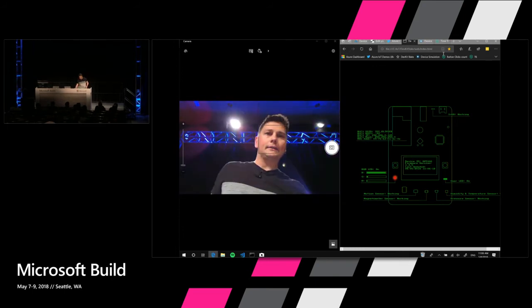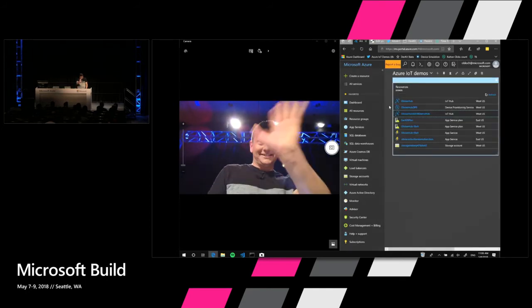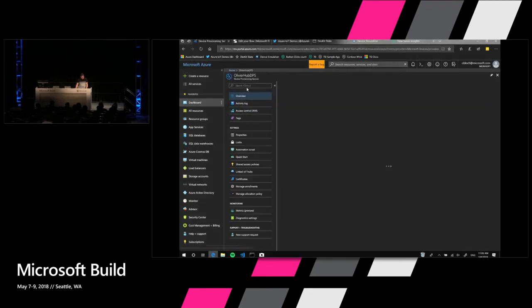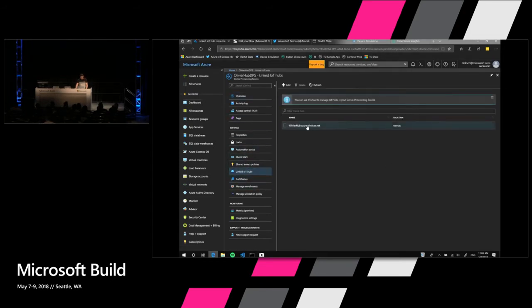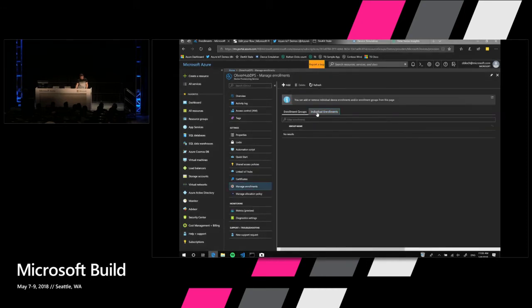So let's look real quick at how that looks in my portal. I don't want to freak you out too much. So DPS, here I have an instance of DPS. What I've done is attach an IoT hub, which is my Olivier hub here. So there's one of them. I could have several of these IoT hubs set up, and I could then do geo-sharding. I can indicate which IoT hub each of the devices needs to connect to. And then I have my enrollments, and I have one enrollment, which is an individual one. I uploaded an X509 cert that's been created with a unique identity that is now flashed on this device here.